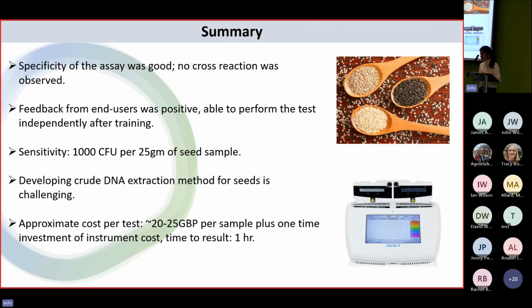So to summarize, from the lab verification, the specificity of the test was good so far, because there are some experiments that are still ongoing. In terms of usability of the test, the feedback from end users was really positive. In terms of sensitivity, it could use some improvements, as the requirement is no Salmonella in 25 grams of seeds. There is a challenge in developing the crude extraction method in general for food matrices, and we observed the challenge in the case of sesame seeds as well. The approximate cost of this test per sample was around 20 to 25 GBP, plus a one-time instrument cost, and the time to result was around 1 hour.